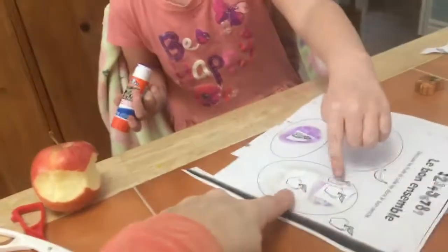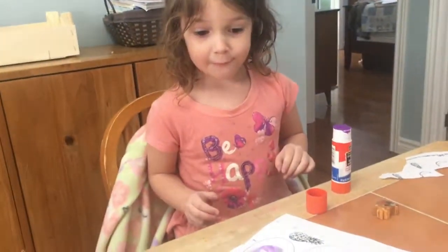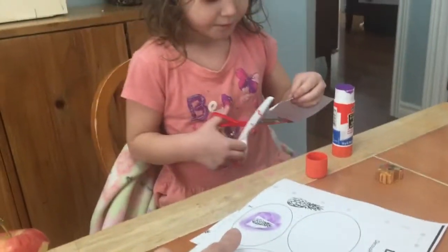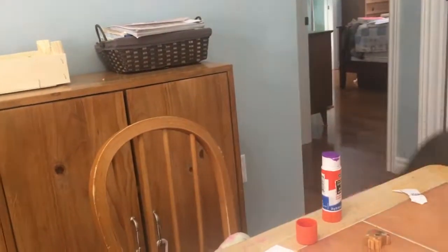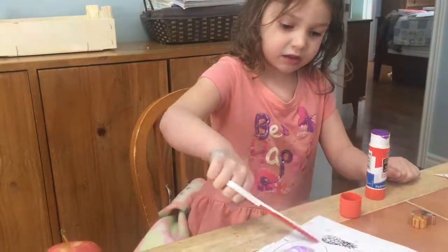What are these? Apples. Ils sont les pommes. Can you say pom? Pom. And what are the shapes you're doing right now? What fruit is that? It's usually pineapple. But when they say it in French, they say it differently. What's the word in French? It's ananas for these. Bravo.